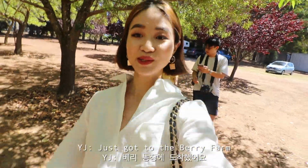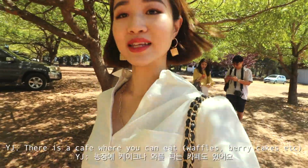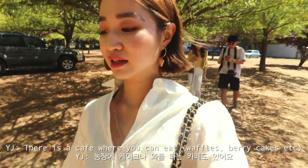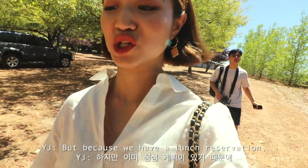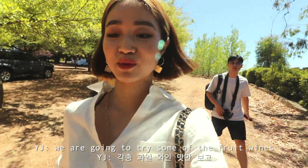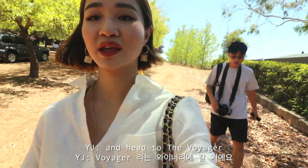Just got to the berry farm. There is actually a cafe you can eat waffles or berry cakes, but because we have a lunch reservation, we're just going to go try some of the fruit wines and make it to the Voyager.